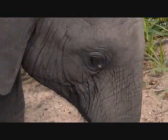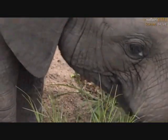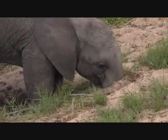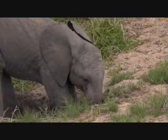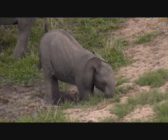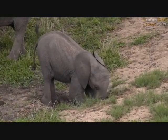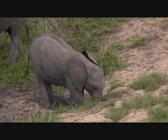His tusks haven't come out yet. One of the reasons I say he's 2 years old, just a little bit older, is that at 3 years old you'll start to see their second set of tusks come out. We can't see it here. So he's busy using his face in the soft sand. If he had tusks, he would use them to dig it up. I'm sorry, everyone. How hysterical is this? Baby elephants are the best. Oh, he's trying so hard.